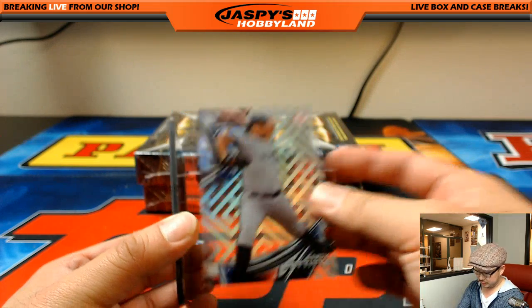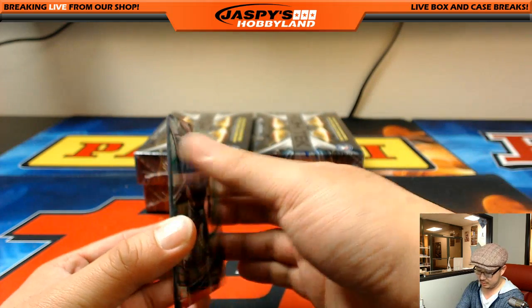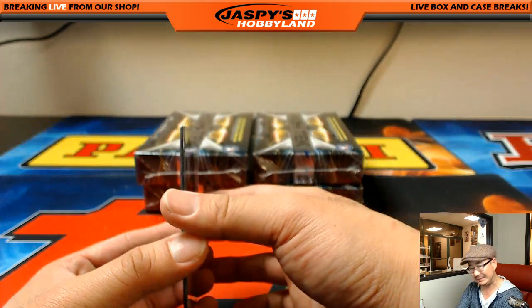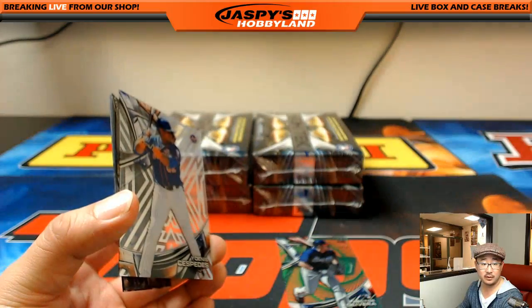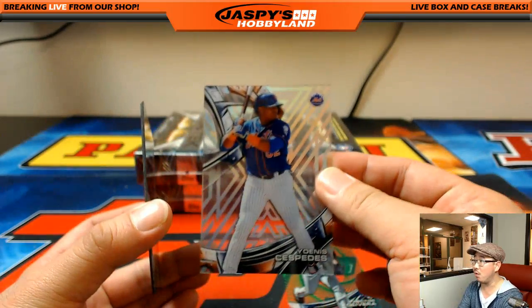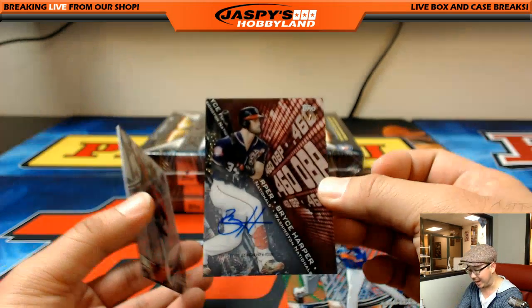Chipper Jones, Andy Pettit, Aaron Blair, Hector Oliveira, 22 out of 99. I don't know, I think his career might be done, right? Nice Yoenis Cespedes. That would be a pattern four, I believe. Yeah, peak. Pattern four. Right there for the Mets. Scott Smith. And, wow, Bryce.